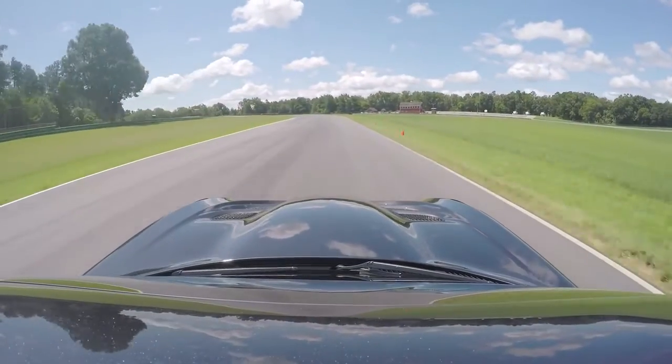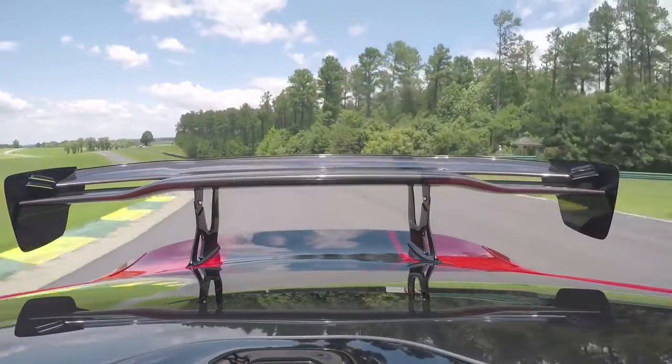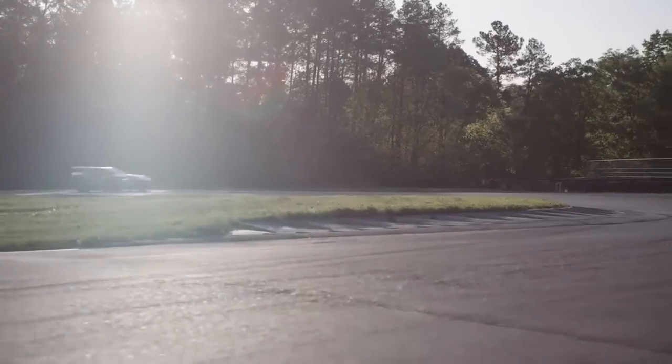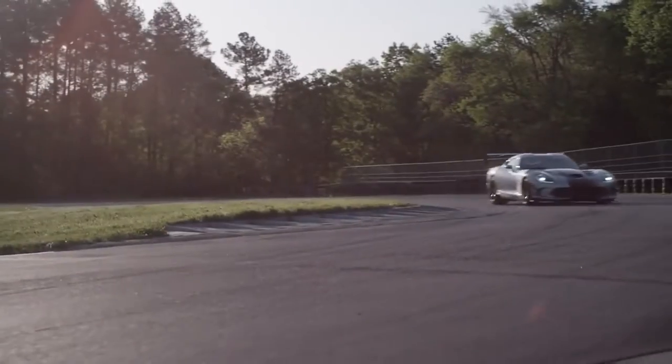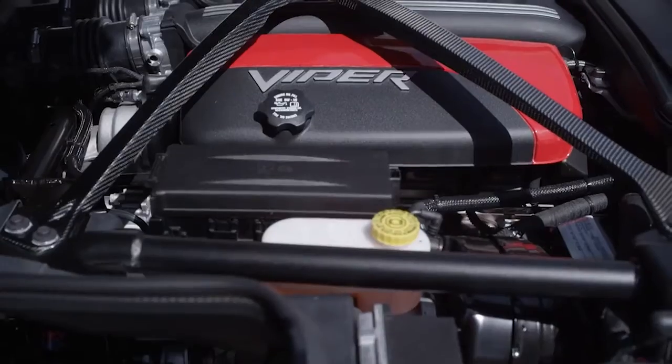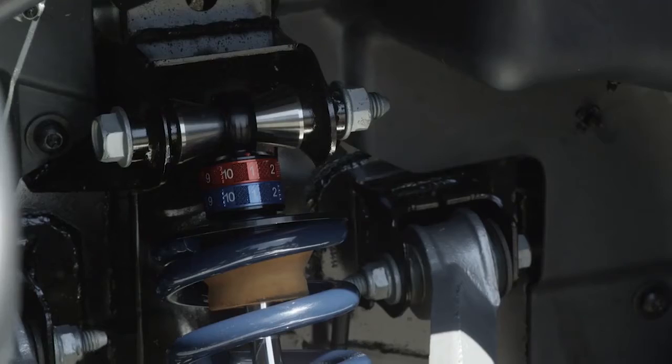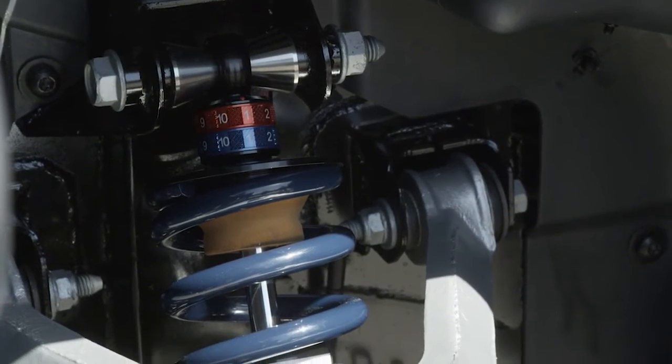The overall weight savings is about even with the Viper TA. So they took a bunch of weight out, but they added a bunch of weight with the Go Fast bits, and the 50-50 weight balance remains the same. The same engine under the hood, and then on the suspension they've added 10-way adjustable Bilstein shocks with adjustable spring perches, so you can change the spring and damper settings. On top of that, the spring and dampers are much stiffer than any other Viper.